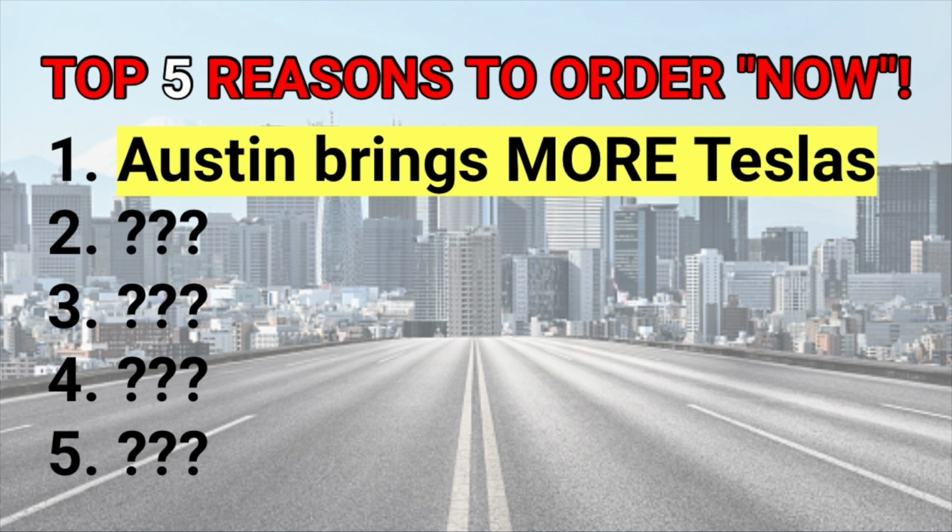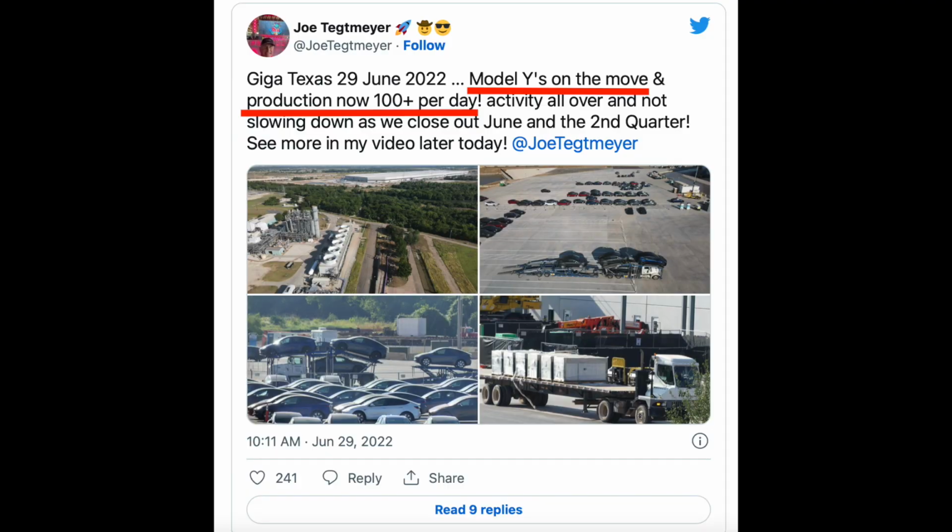If you are thinking about getting a Tesla, is now the best time to order because facilities like Austin and Berlin are hitting their stride, making cars like the Model Y long range and the 4680 battery, that structural battery pack, more and more available. So if you are thinking about a Tesla, now might be the best time ever to get one right on that ETA delivery date.